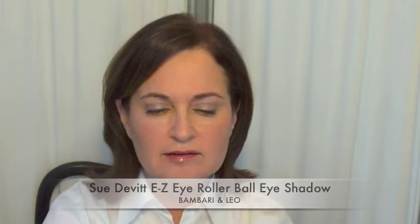So the first thing is I got these Easy Eye Rollerball eyeshadows. Quite the mouthful, but these are phenomenal. This one is in Bombari. It's a sort of coppery color, really pretty shade. And then I got it in Leo, and that's sort of more of a creamy, sort of silver type of shade. And I won't be able to really swatch these for you. What I think I'll do is do some pictures at the end so you can see the true colors.